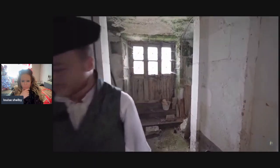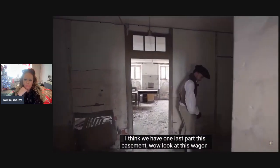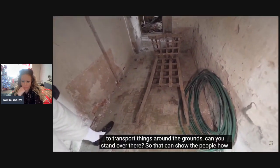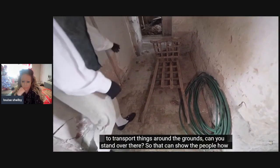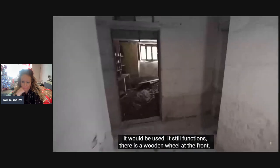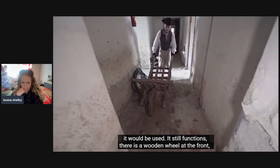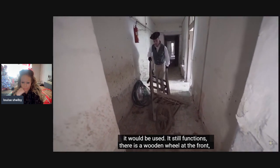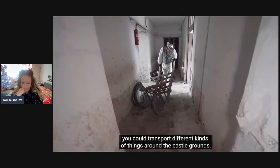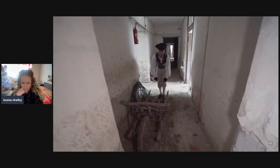Okay, I think we have one last part. This basement. Wow, look at this wagon to transport things around the grounds here. Can you stand over there? Show the people how it would be used. Look at this. It still functions. There's a wooden wheel at the front. You can transport different kinds of things around the castle grounds. Wow.